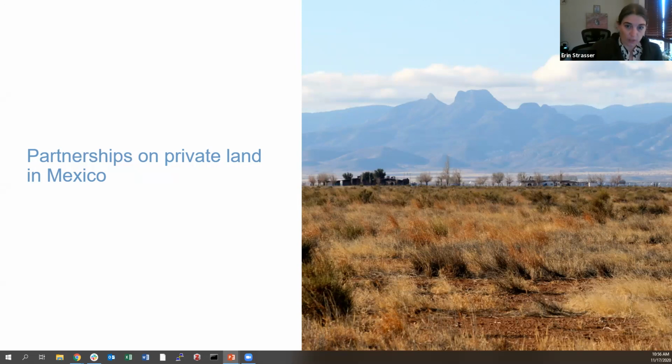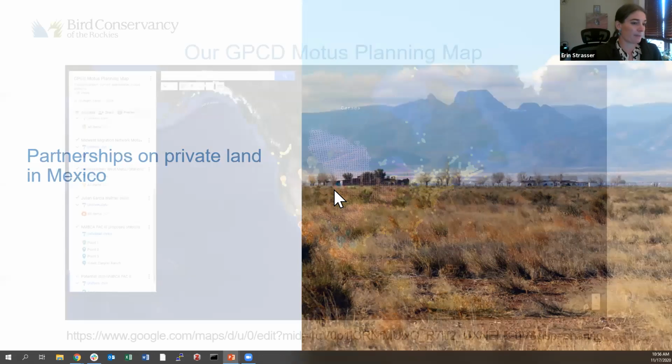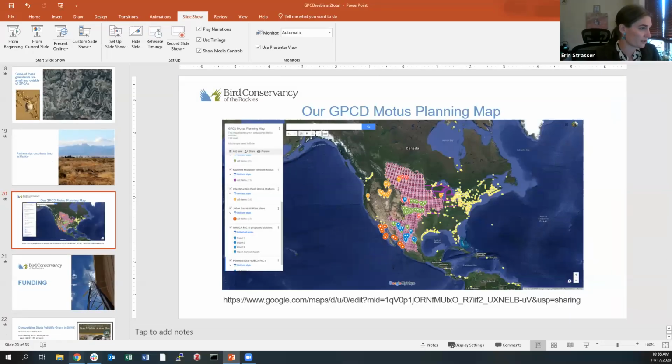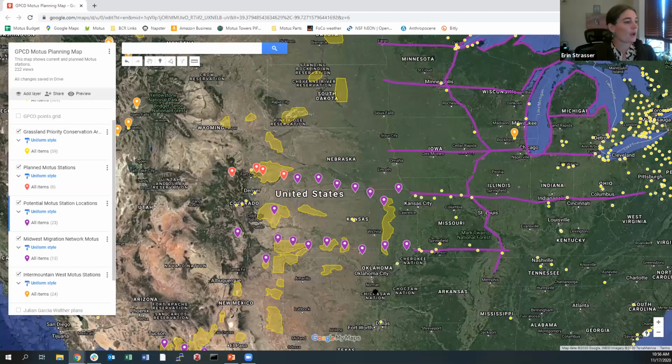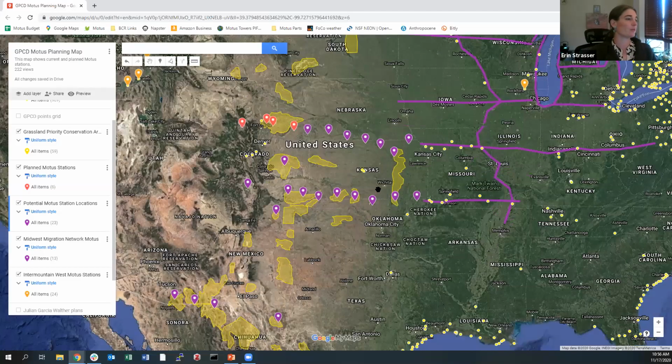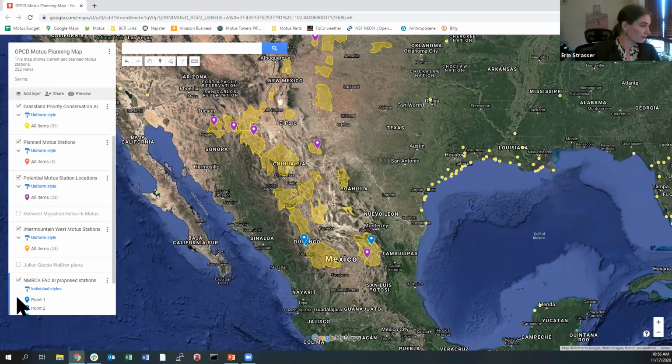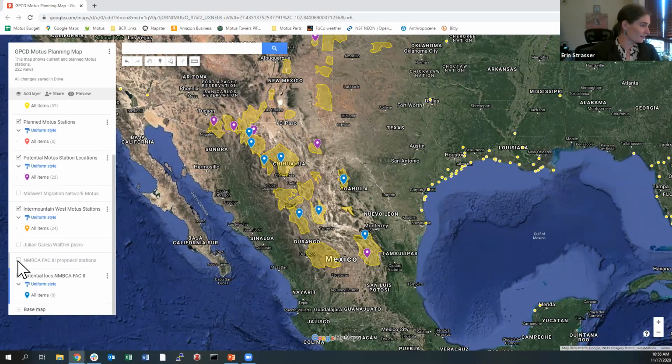And so Matt, if you want to then pull up the map, we can take a look at what that looks like down in the Chihuahuan Desert. And all of these locations that we've dropped the points for, they're not there. There they are. There's some of them. That one. Great.